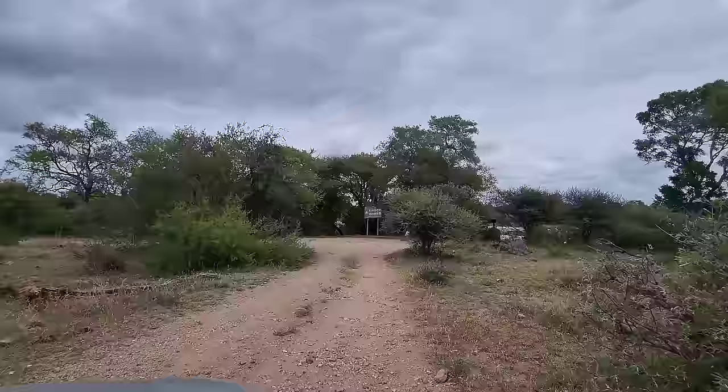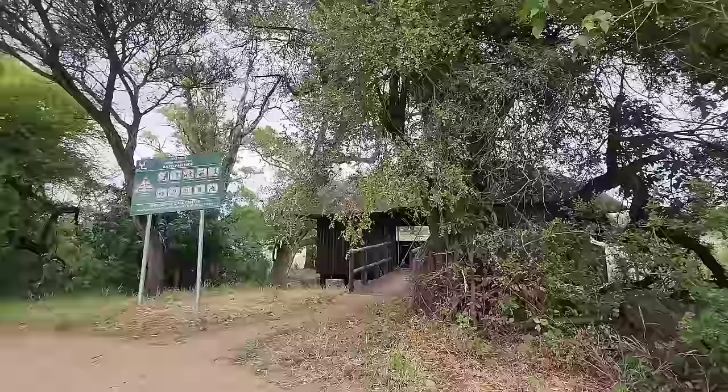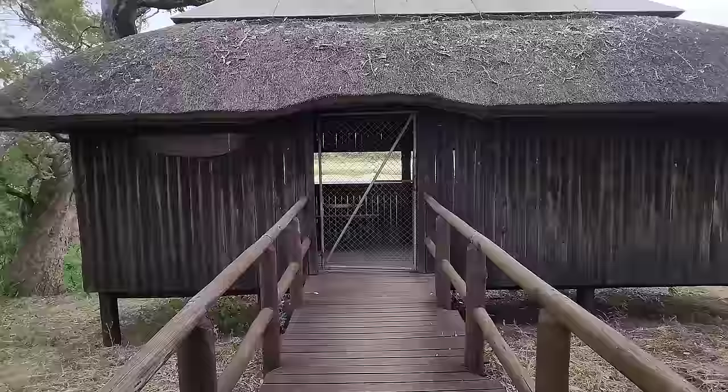Ratel Pan Hide. Okay. It's not too far from the lions, but it's not too far for me to walk either. The Cecil Ratel Pan Bird Hide.